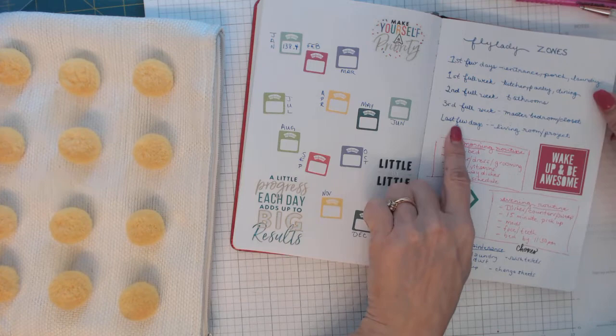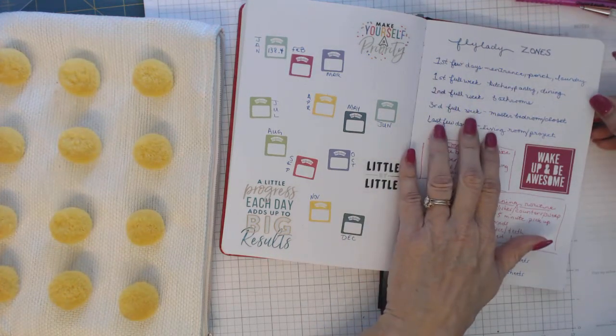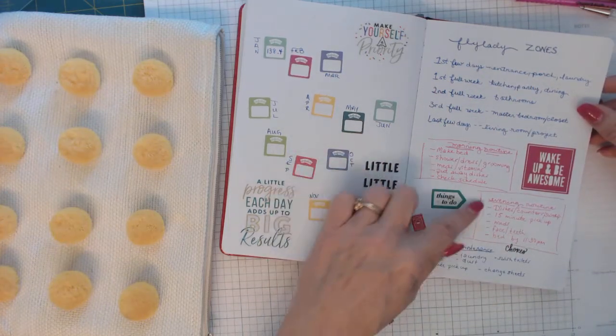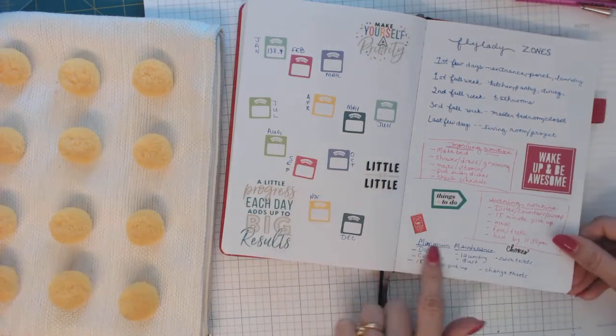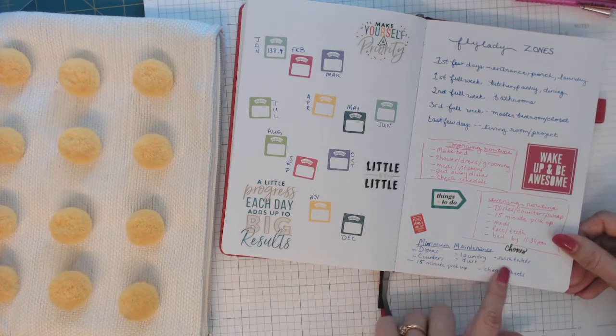Okay, here's the Fly Lady zones that I will be doing. They're not exactly her zones, but they're changed to fit my house. Morning routine, evening routine. And these are the minimum maintenance things I want to do every week, every day.